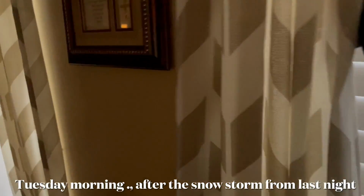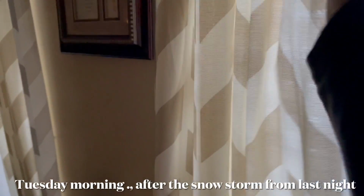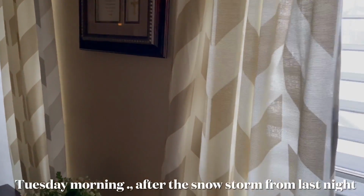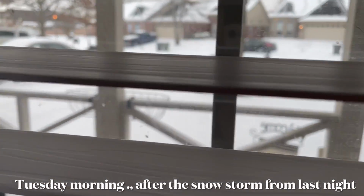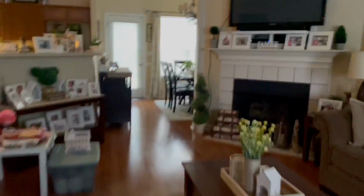Open up some blinds here. Look at that. Still snow on the ground. Oh, it's cold. Okay.